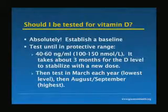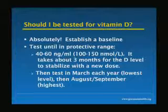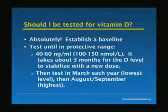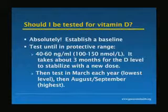Another question that I get often is, should I be tested for vitamin D? And well, the answer is, of course, absolutely. You need to establish what your baseline level is. You're in the dark without the test, and the test tells you how much vitamin D you're going to want to take to get just the right amount of serum 25-hydroxyvitamin D. Normally, you don't want to delay. I think everyone should test as soon as they become aware of the message that we have.